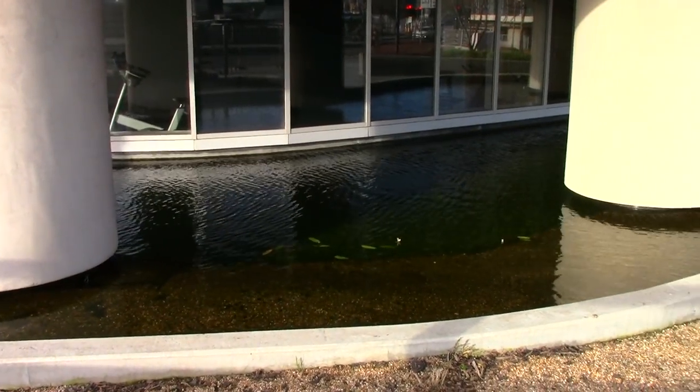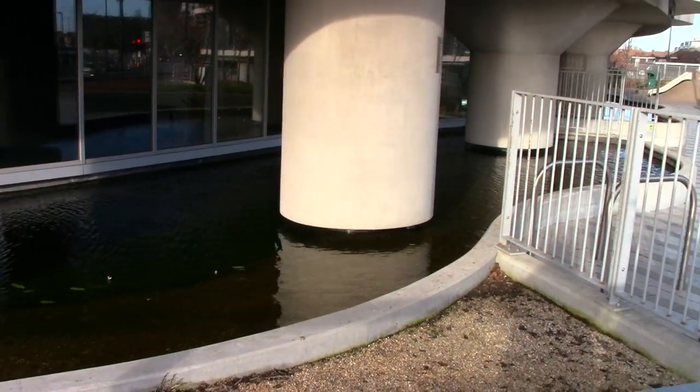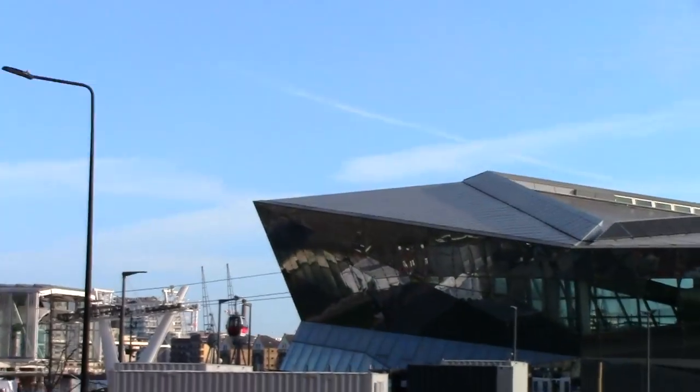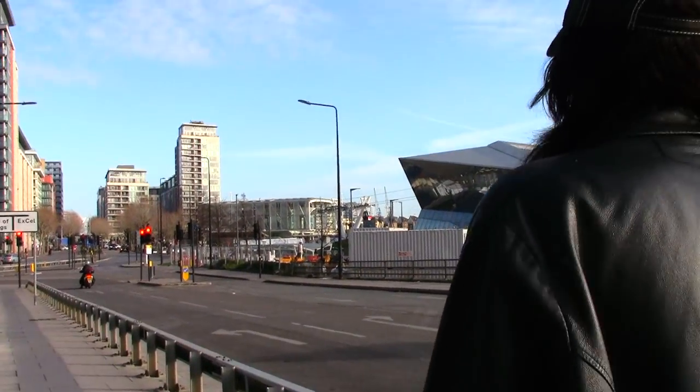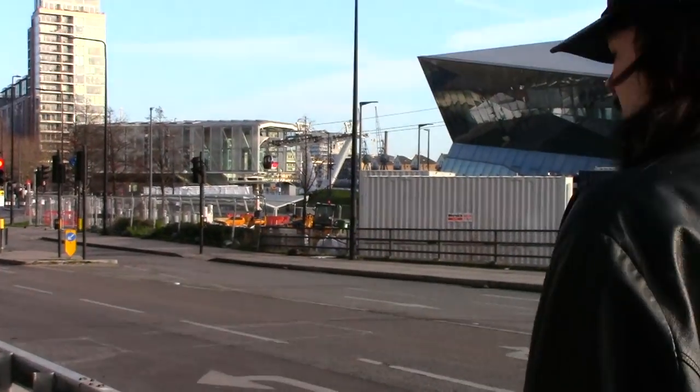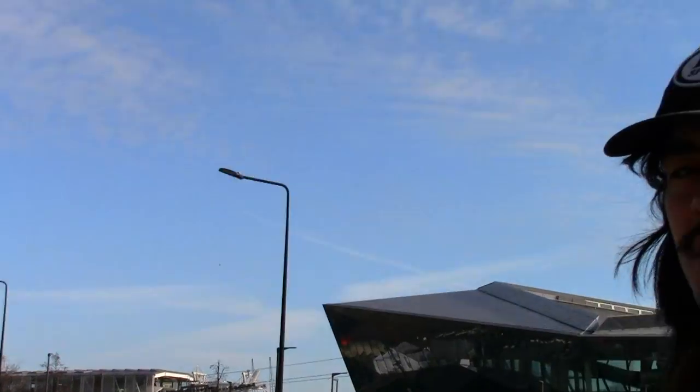Oh, look, the fishy. Babe, I literally just started recording and now I have one bar. Oh, it's so annoying. This camcorder's messed up. You need a portable charger. No, I just need a new battery for it because it just doesn't hold charge anymore. Oh, now it's going to charge the battery pack. Should turn it off.